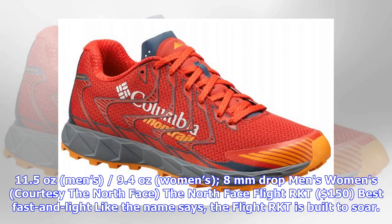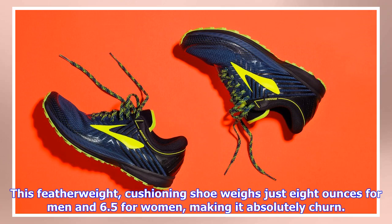11.5 ounces, men's, 9.4 ounces, women's, 8 mm drop, men's, women's. Courtesy The North Face Flight RKT, $150. Best fast and light. Like the name says, the Flight RKT is built to soar. This featherweight, cushioning shoe weighs just 8 ounces for men and 6.5 for women, making it absolutely churn.